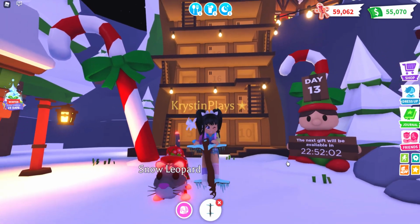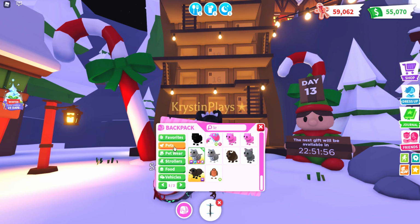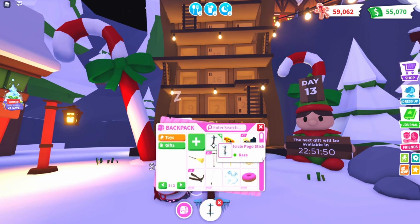If you guys do want to get your pogo, make sure that you do come in game and get it because it is only going to be available for 23 hours. So I'm actually going to go over and go to toys because I want to see how common this is. So this is an icicle pogo stick and it is rare.